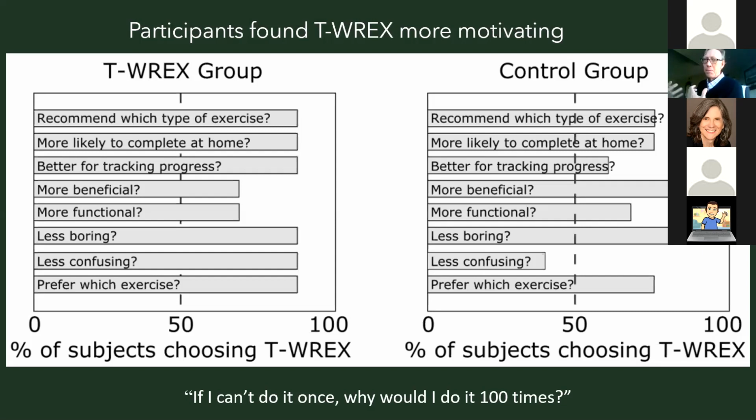So now when they willed a movement, it could happen. Someone who couldn't draw a circle with their arm in space because the arm was too weak goes into the exoskeleton and can suddenly do that. And a quote that I find very memorable is, if I can't do it once, why would I do it 100 times? That was in response to why they liked the machine, because it helps them to do it 100 times and it's motivating.